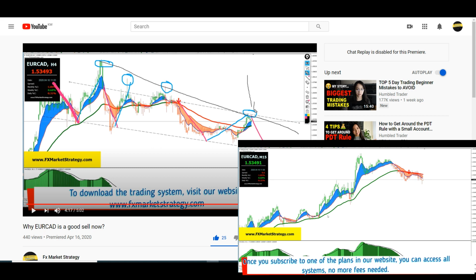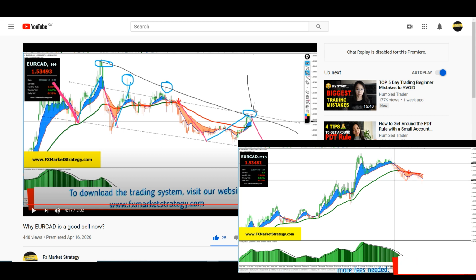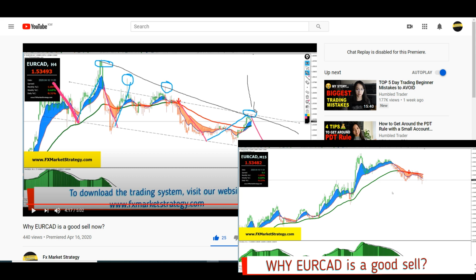So you can see the EURCAD did go up 300 pips, a big correction, then it should reverse back. If you look at that 15-minute time frame, that's the start of the signal right here, guys. That's the selling price, and your stop loss can be like 50 or 100 pips, 1.5347. Okay, the signal started here at 1.5388, so 40 pips at the top is not too far away.